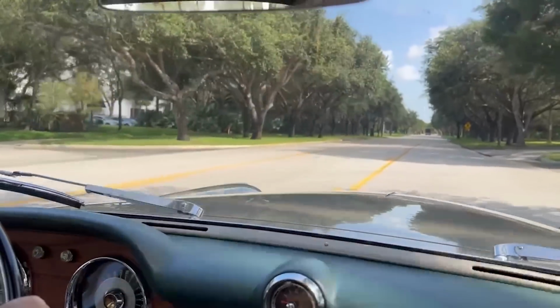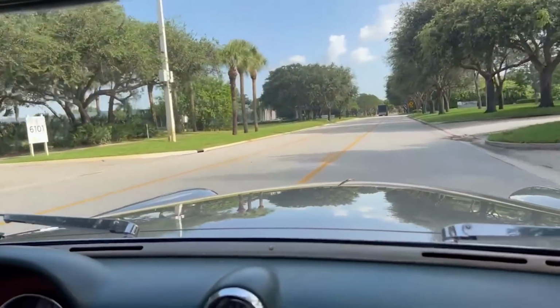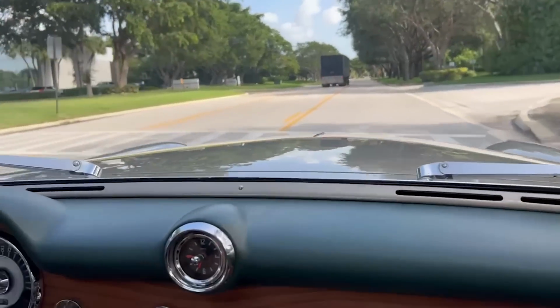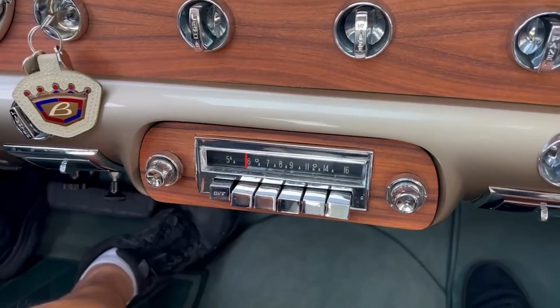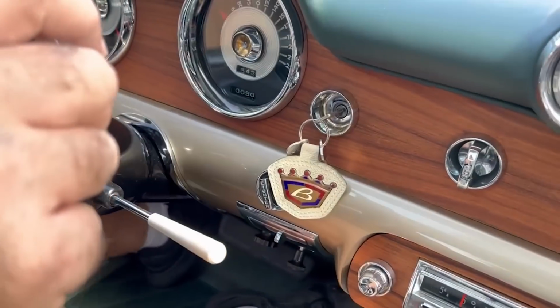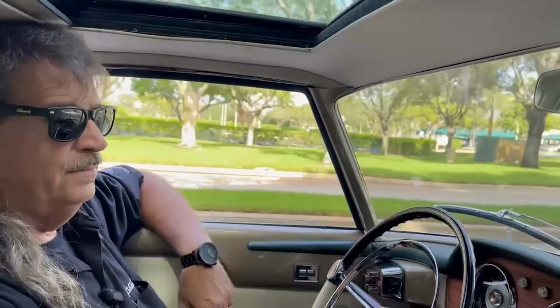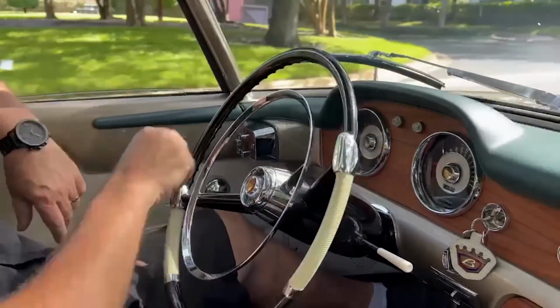I wonder if that's not our truck. One finger on the power steering. Nice.